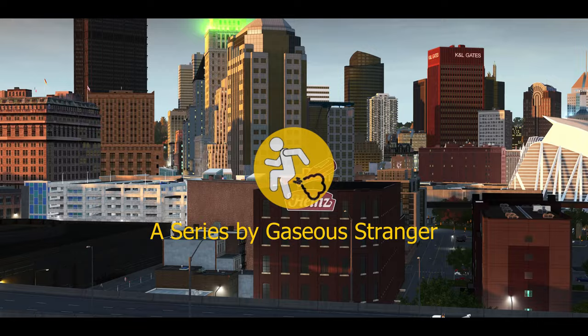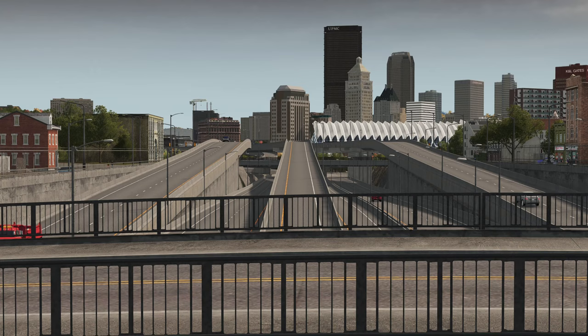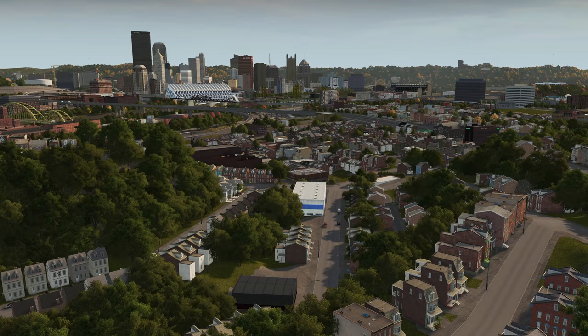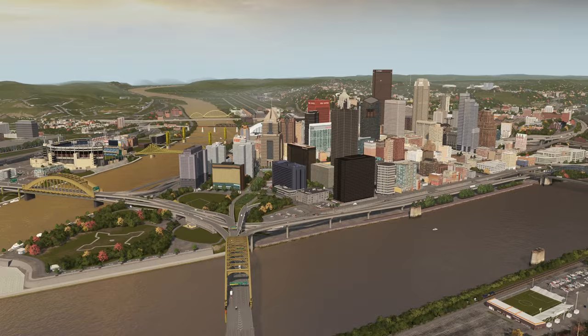In this episode, we're talking about urban freeways and how they divide cities, specifically the history of I-279 in the north side, known to some as the Parkway North. But first, I'm going to begin building the neighborhoods of East Allegheny and Troy Hill. Later in the video, I'll also be completing a few detail builds, like the Penn Brewery and the thriving German cultural district known as Pittsburgh's Deutschtown.